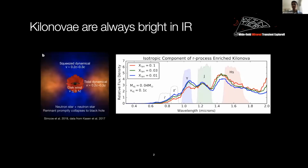So as was mentioned in the last talk, kilonovae are fast fading transients that are expected to accompany binary neutron star mergers and some neutron star black hole mergers. And kilonova emission is typically expected to have two components. The one is this blue component that is powered by a very fast moving polar ejecta material. And the other is a red component that is powered by more isotropic material that is rich in lanthanides, and this material is released in the merger process.